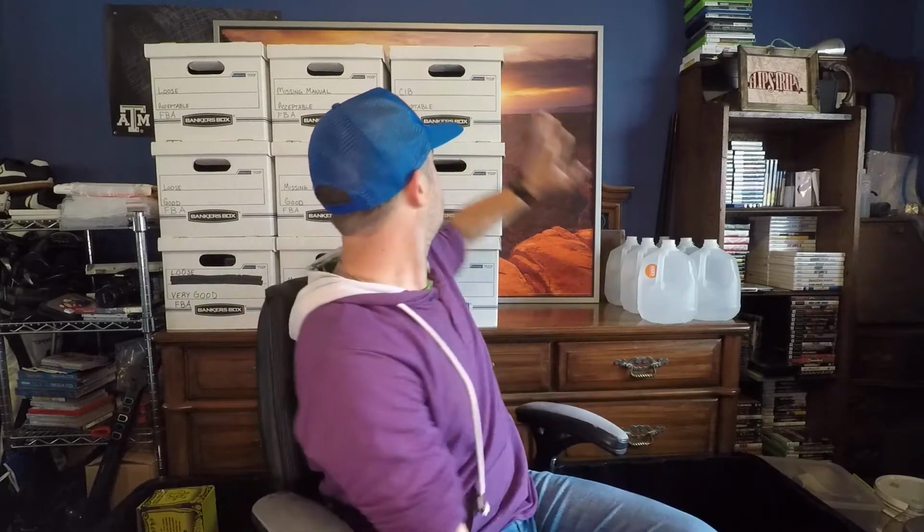Let's talk about video games. I always buy video games, love getting video games. And instead of having them stacked up and showing you everywhere, I'm showing you my boxes. So right here we have Loose, which is like Game Boy games, Nintendo 64, Super Nintendo game cartridges, Segas, or loose discs that I find, or they don't have the original case with them. So those are loose. Missing manual means like a disc or a game in the box, it's just missing the manual. And then we have complete in box.